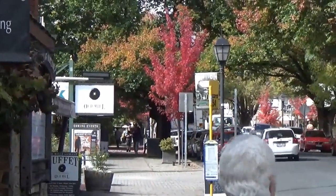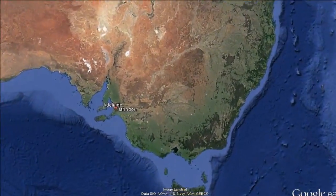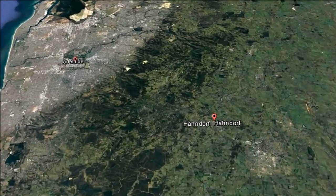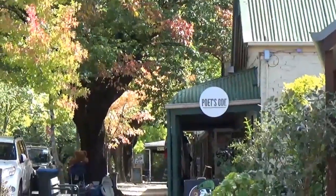Today, My Family Vacation Ideas is off to Hahndorf, about 26 kilometres from Adelaide, along the freeway in the Adelaide Hills. It's a great little German historical town.